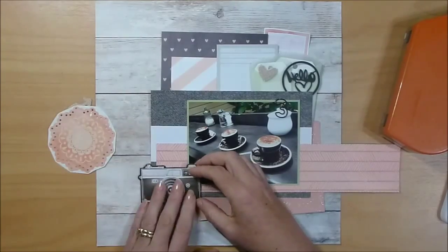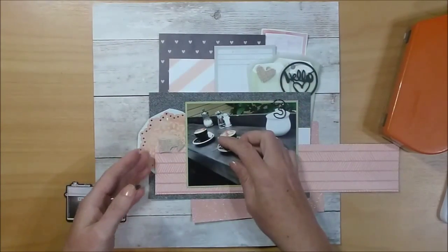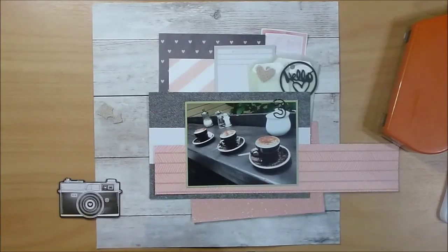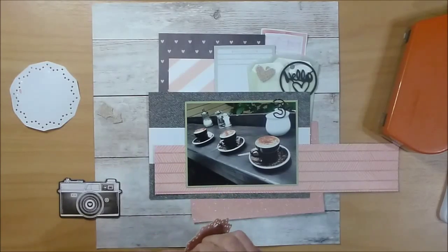And the piece that's under all of that, that peachy colour, is a piece of glitter paper from a DCWV glitter paper pad. It was the little pad that accompanied the Mariposa collection, so it's pretty old. But I really like that glitter paper, and I've kept it, and I've used almost all of it. And I'm not really a glitter paper kind of girl.